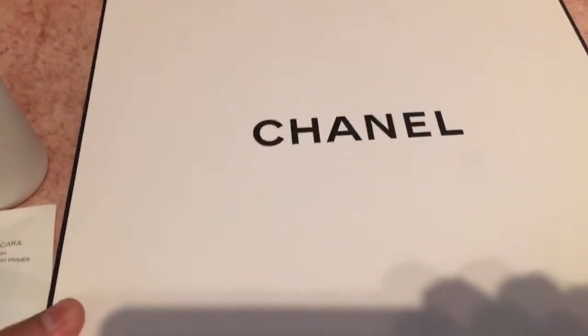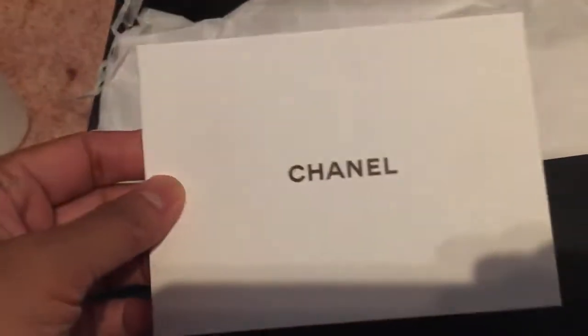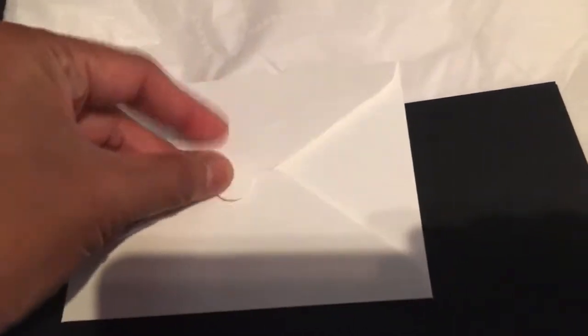So I will show you how the box looks inside. Let me open this box because I'm holding it with one hand. Inside, there is a blank card which I chose to have. It looks like this, with the Chanel logo there. It's a nice touch for an unboxing. Next is this Chanel black envelope where I think the invoice and the return label are included. And then the sticker with Chanel here and the paper with Chanel there.